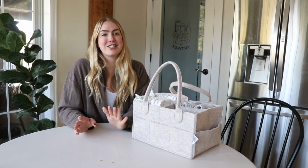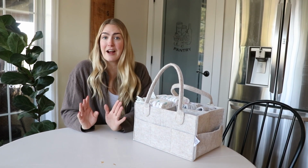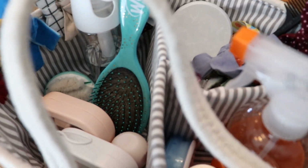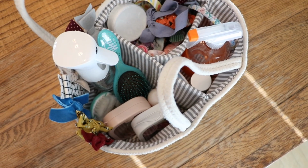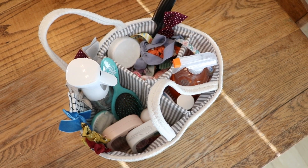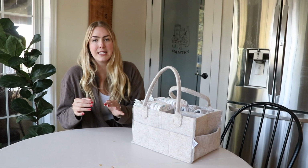So a new way that I just transitioned one of my old diaper caddies to would be a hair caddy. So my daughter is now 3 years old. She's no longer in diapers. I had a spare diaper caddy, and we moved it over to a hair caddy. We are often doing her hair on the couch before we go to daycare every morning.